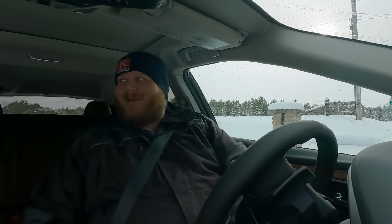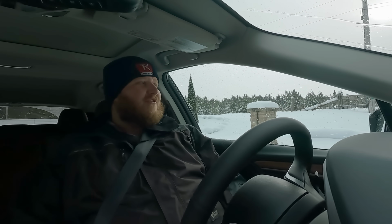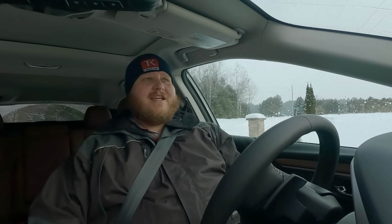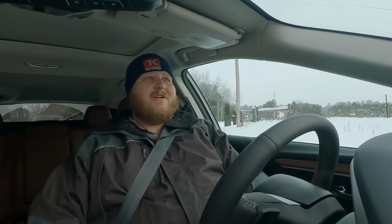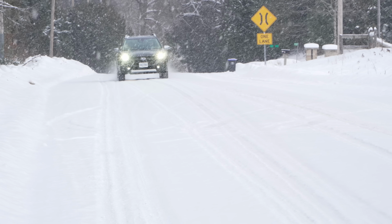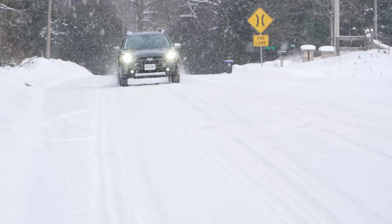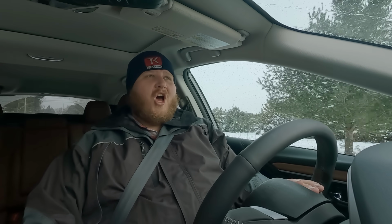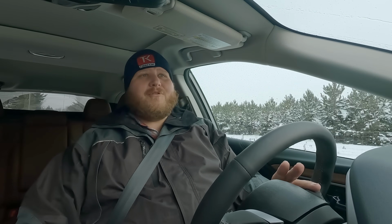I actually wouldn't recommend that for safe, snowy driving. You do want the power, the traction control, I should say, to intervene if it needs to. So yeah, X mode is more for if you're stuck, if you're in something really gnarly. That's the good thing about the Subaru. Just in normal mode, the all-wheel drive is really competent and is just going to help you feel safe and secure on the road.